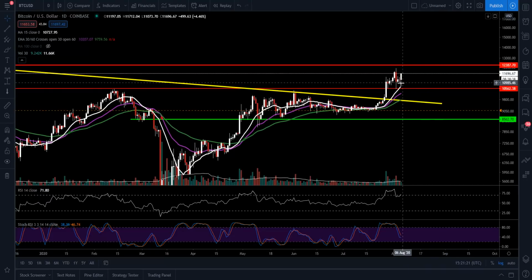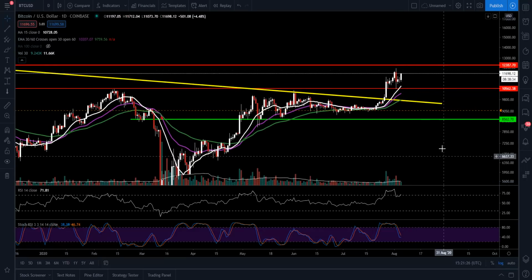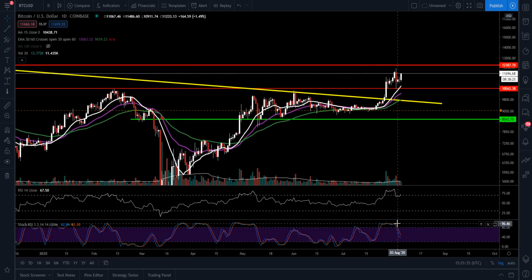But what we're going to need with this move here is also going to be volume, above average volume today. I want to see where this candle closes for Bitcoin. RSI is sitting at 71, and then our stock is at 38 and 46, and we did have our downside cross. So the downside cross came with this bearish engulfing candle right here.